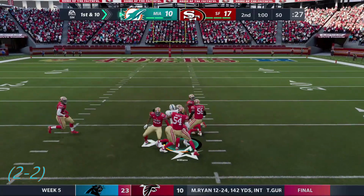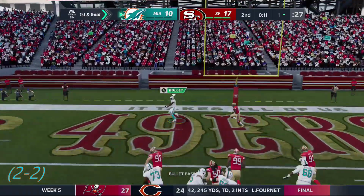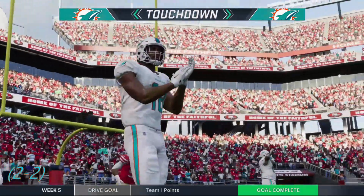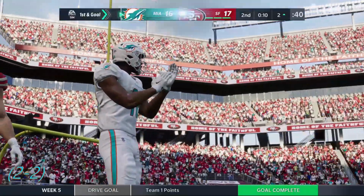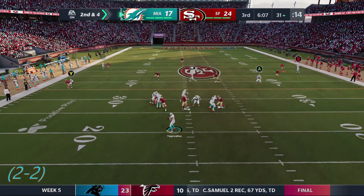Tua gets this one into the hands of Williams. And pass the. From the gun, it's Tua. That'll be caught for a Dolphin touchdown. It's Williams. Complete to Preston Williams. And throwing now is Tagovailoa.